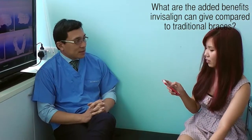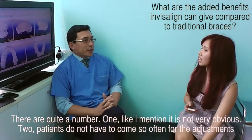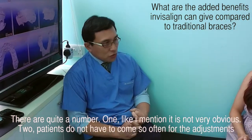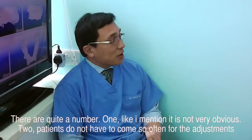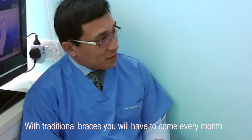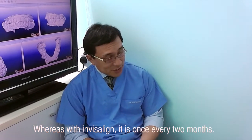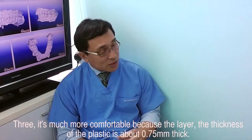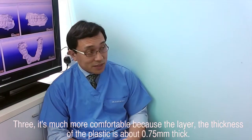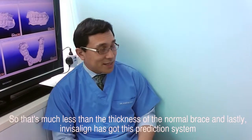What are the added benefits Invisalign can give compared to traditional braces? Well, there are quite a number. One, like what I mentioned, is not very obvious. Two, patients don't have to come so often for the adjustments. With traditional braces, you have to come every month, whereas with Invisalign, it's once every 2 months. Three is much more comfortable because the thickness of the plastic is about 0.75 millimeters thick. So that's much less than the thickness of a normal brace.